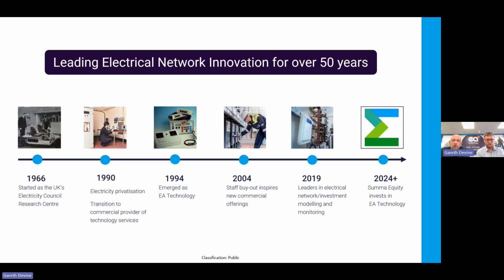Fast forward to very recently, we have an investment from Norwegian business Summa Equity, a business which aligns itself very well with our values and aspirations with respect to green technologies. That's allowed us to evolve and move on to our next stages as a business and growth. So it's a period of growth and investment.